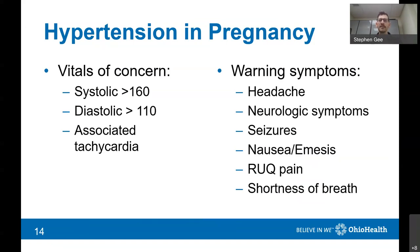Obviously the hard thing with these symptoms is that a lot of them are common in pregnancy regardless, so it's really establishing that this is a change from their normal symptoms and having a low threshold to treat them, I think, if they're having any of these symptoms and you're seeing associated high blood pressure, because our treatments are overall low risk. And so if you have any suspicion, I don't think it's wrong to treat.